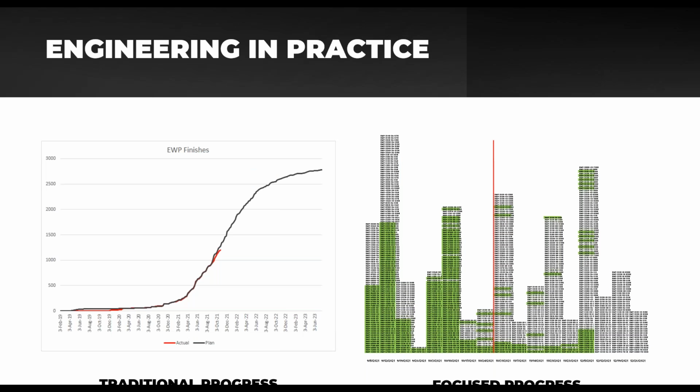Just as an example here, I'm sure most people are familiar with that traditional S-curve on the left. A lot of times, imagine that instead of EWP finish, it says engineering % complete, which is typically based on document progress. A lot of times we see that engineering is progressing well. Their rules of credit are based on IFR documents, IFC documents, vendor prints coming in, and they tend to get ahead of schedule or at least look well. And that's what I'm going to call traditional progress.